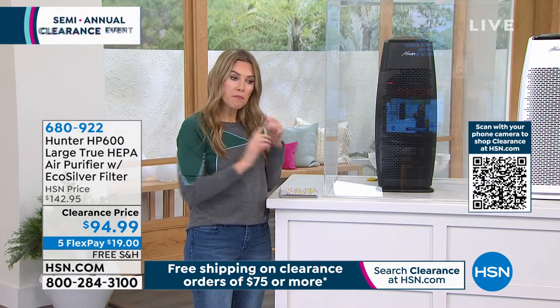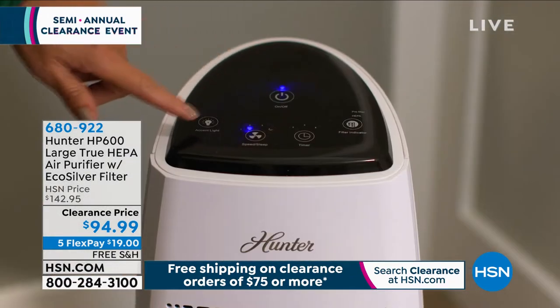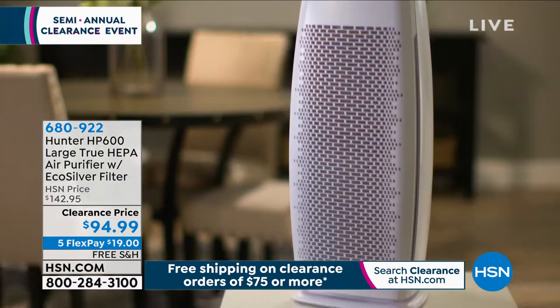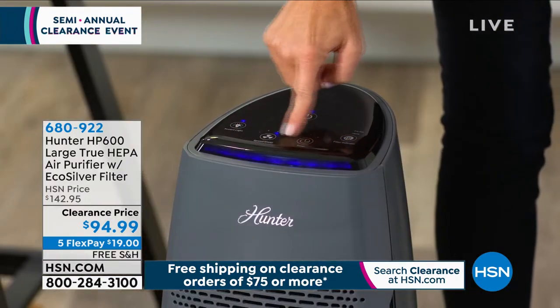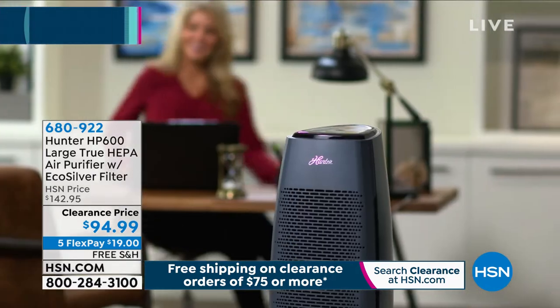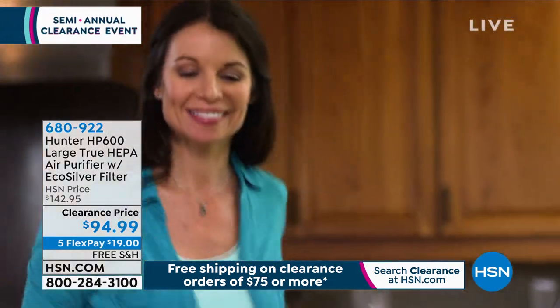I feel like the main living area is a must, but maybe your bedroom, because at a clearance price, you can practically get two for a little more than you would normally get one. Take advantage of the Flex Pay, take advantage of the free shipping and handling, and take advantage of that you're getting Hunter with true HEPA filtration. All the bells and whistles without a big price tag, and it's a nice, sleek, modern size, but that really is going to clean the room multiple, multiple times.